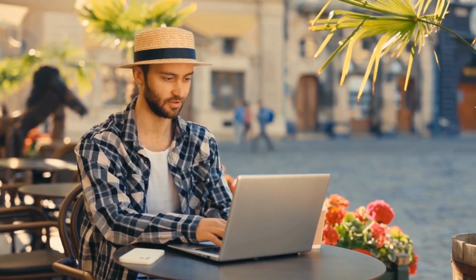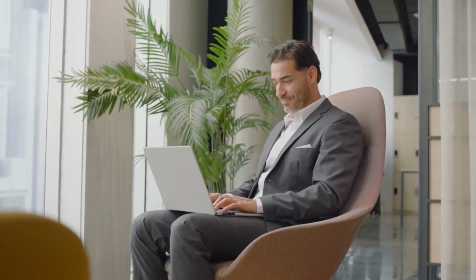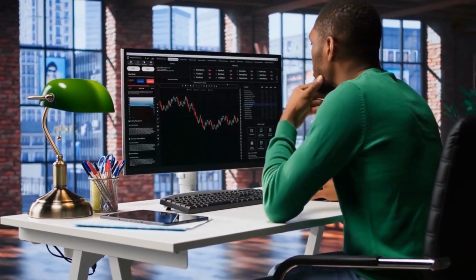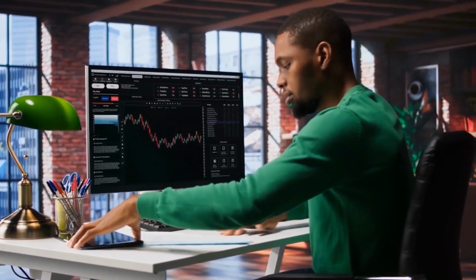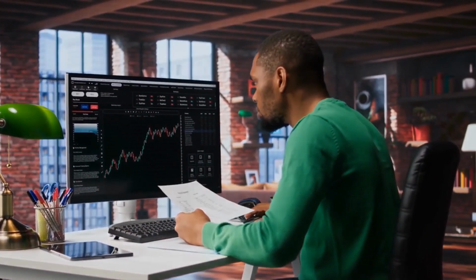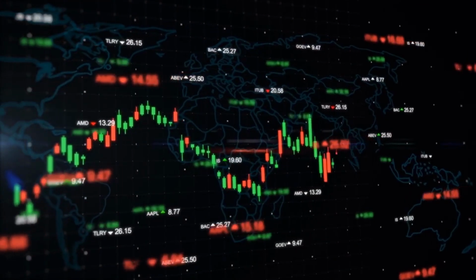Long-term investors can choose from three main strategies: value, growth, and dividend investing. Value investing focuses on undervalued stocks with strong fundamentals, using metrics like price to earnings and price to book ratios to identify potential opportunities. These stocks may take time to appreciate, but can offer strong returns over time.